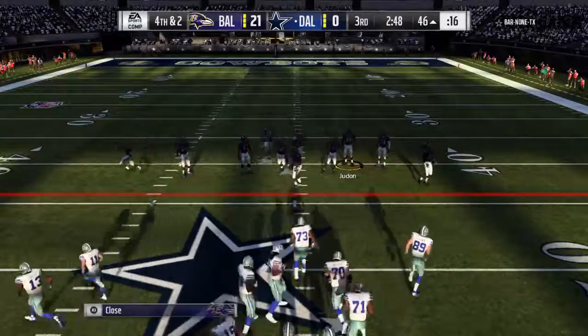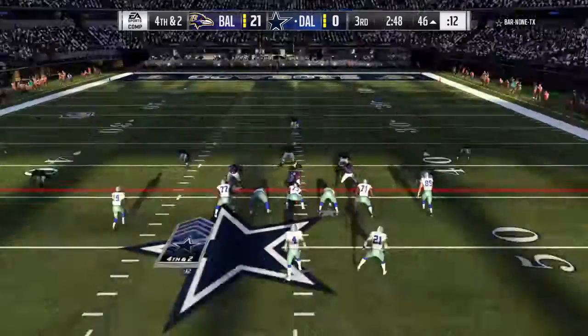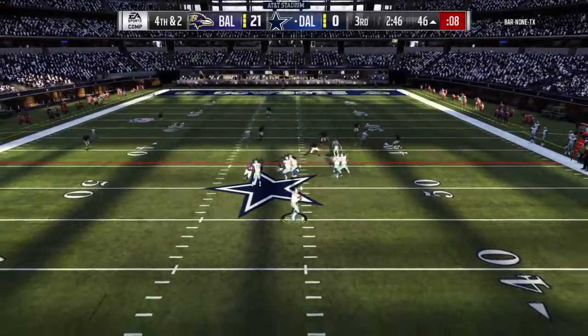I guess they figure they got to start taking some chances. Here's a big one in this third quarter as he'll go for it on 4th down. And again, it's Prescott.